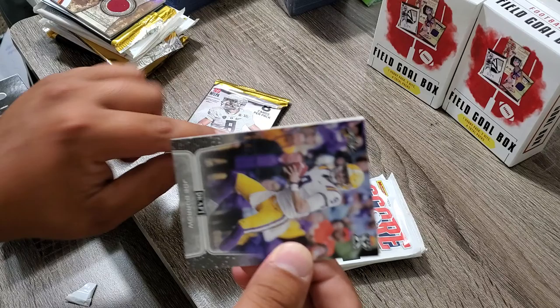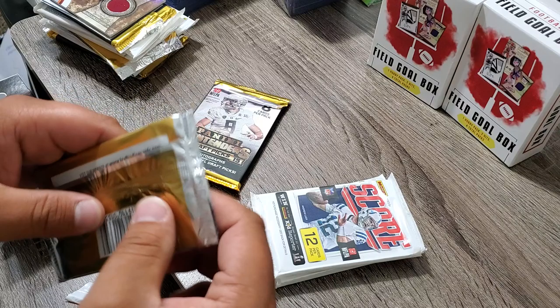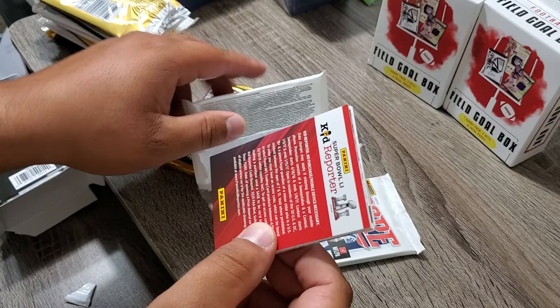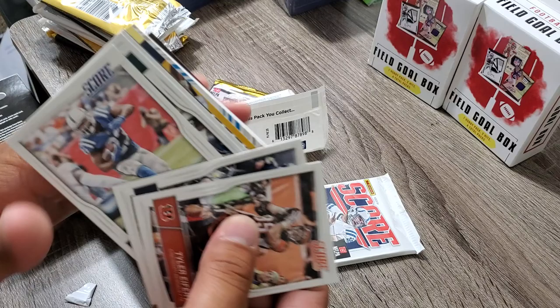I know the Leaf don't go for as much as, you know, Prism and Contenders and Score. Score is another one that doesn't go for too much. It's still fun. Pretty cool to see different pictures on the cards. Score and Donruss and all of them have different pictures. It's pretty cool.